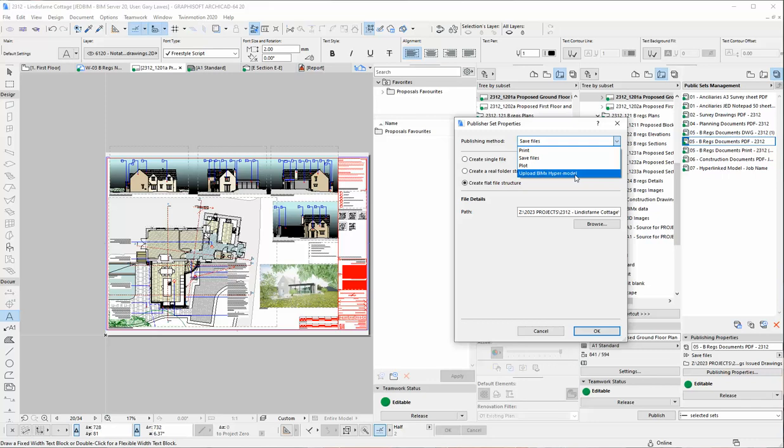A BIMX hypermodel is effectively a navigable model that you can share with a client so they can wander through the building and so on. But it's also got hyperlinks within it, so the descriptions that you put into the model that I was describing earlier can be accessed by the client themselves. They can click on an element and see what the description is and so on.